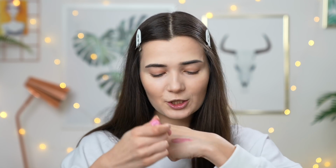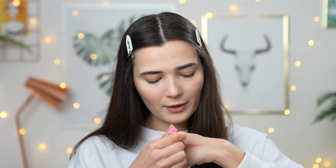And then now all you do is you take your lip balm and you literally rub it onto the swatch that you have just placed on your hand. This will then basically pick up that shade from your hand, and then when you apply it to your lips, it should kind of have that color to it. Okay, are we ready?